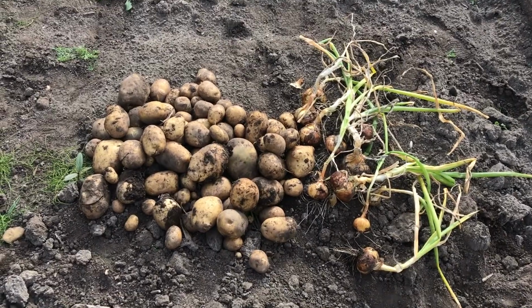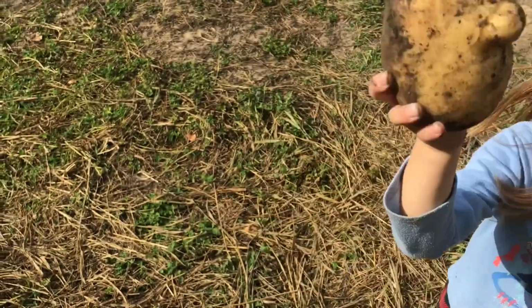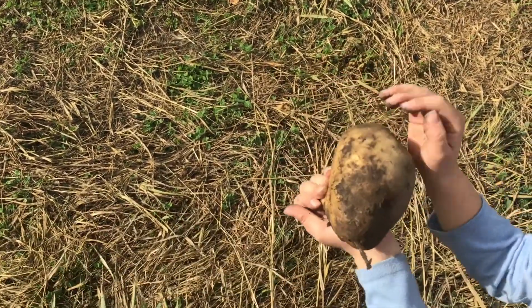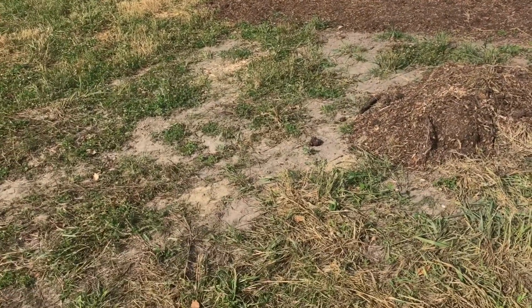And here are the last of our potatoes and the last of our onions. Let me see that potato. Holy moly. Are you gonna gobble that potato up? Yeah. Wow. Oh, don't actually put it in, now you're gonna have dirt in your mouth, goofball.